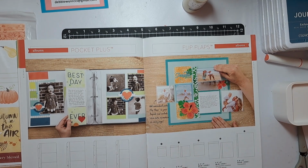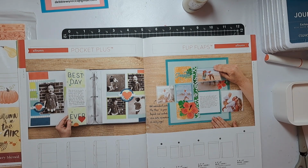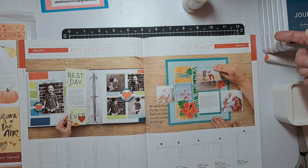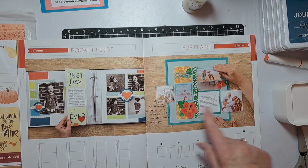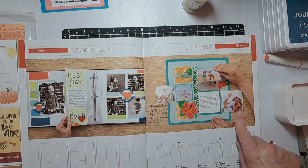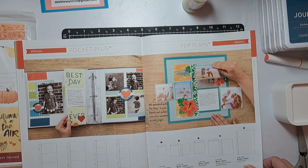These are really great if you have a lot of pictures of the same thing. Like this one, they used pictures of the beach and how they just flip them over, or if they want to journal and then have the picture over here. I mean, it's whatever you like, but yeah, it works really great.